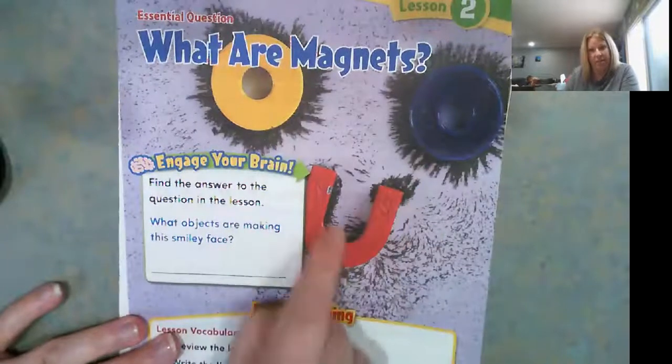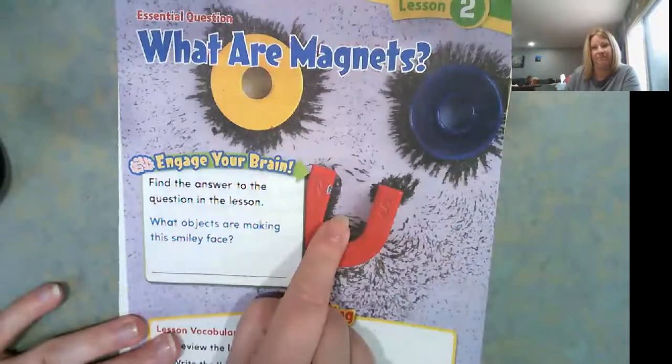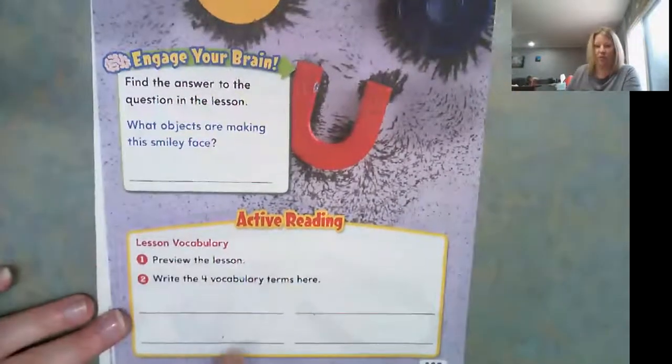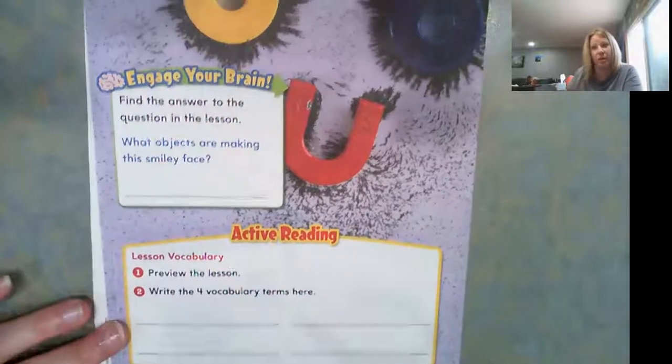So the first thing for Engage Your Brain, what objects are making this smiley face? Well, I already said what these are, so hopefully you're paying attention. So write the word there. On the active reading, you guys are going to write 4 vocabulary words. Make sure you spell them correctly, and they're the highlighted words in the chapter.